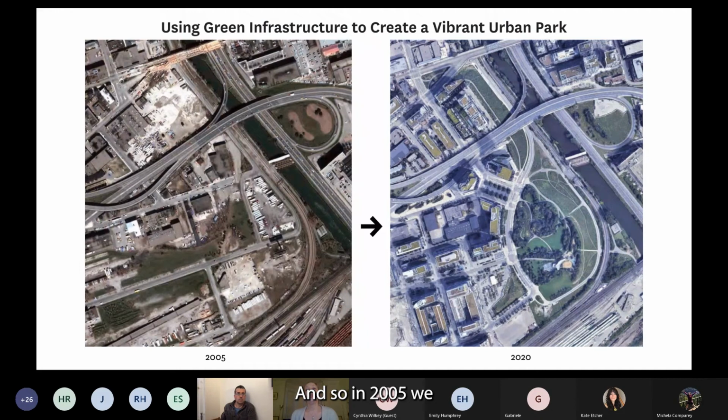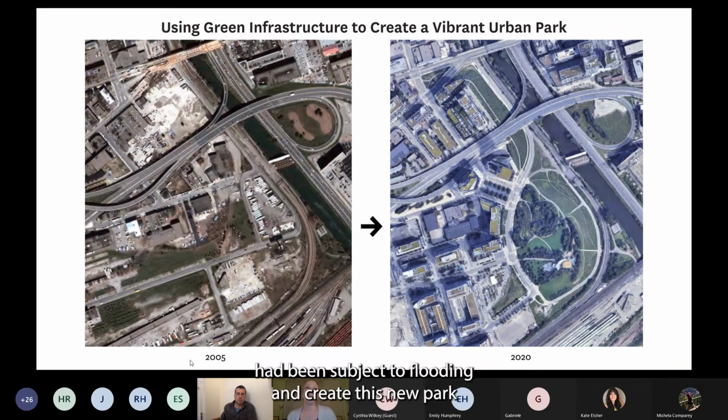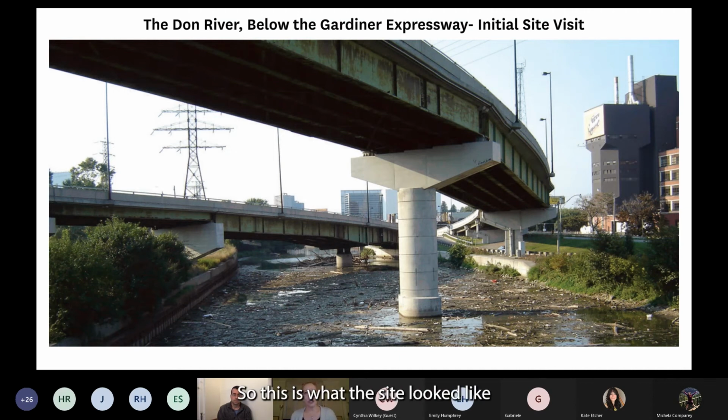Next slide. And so in 2005, we entered a kind of competition to be able to do the design of this park. And the challenge of basically taking these fallow lands and kind of abandoned industrialized lands that had been subject to flooding and create this new park so that the West Don lands could be developed, and to create a new community that's in such an important part of Toronto, so close to downtown Toronto, and important ecological part of the Don River.